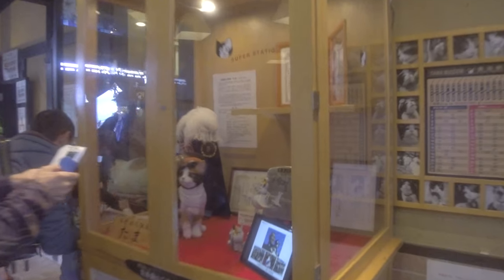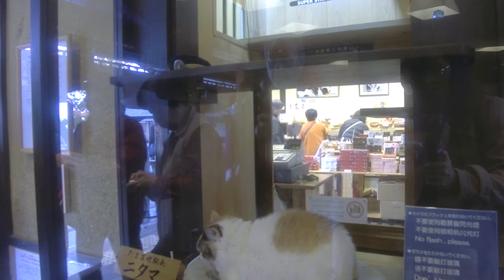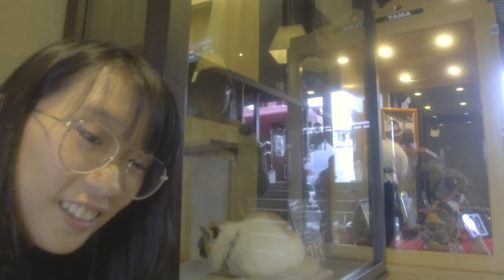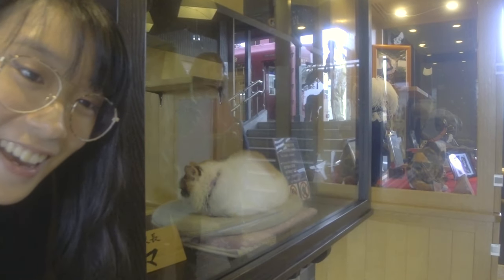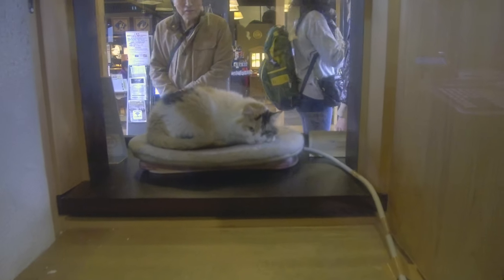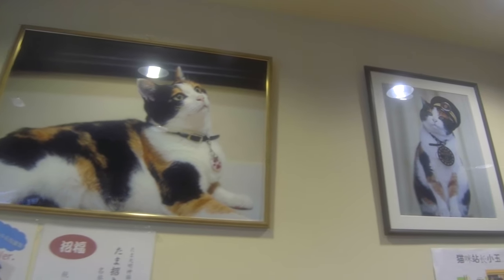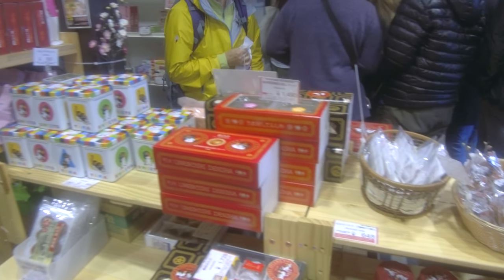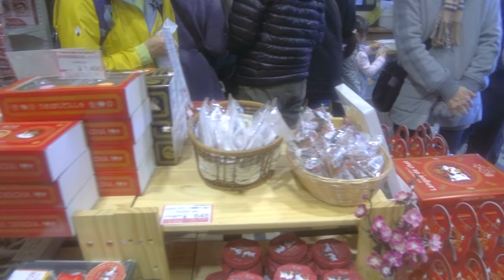As we made our way to Kishi, we're welcomed by the station master, Nitama, also known as Tamajan the second generation. You can shop for some souvenirs before you leave the station.